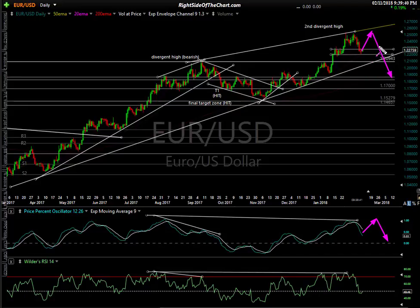But this is what I'm looking for longer term, and that doesn't bode well if we see the euro falling against the dollar. That's going to mean dollar up, and that's going to put pressure on gold. So what I want to do here is sort of a hit and run trade, just like the last one we did. Get into GDX, get in there for a couple weeks, and get out.